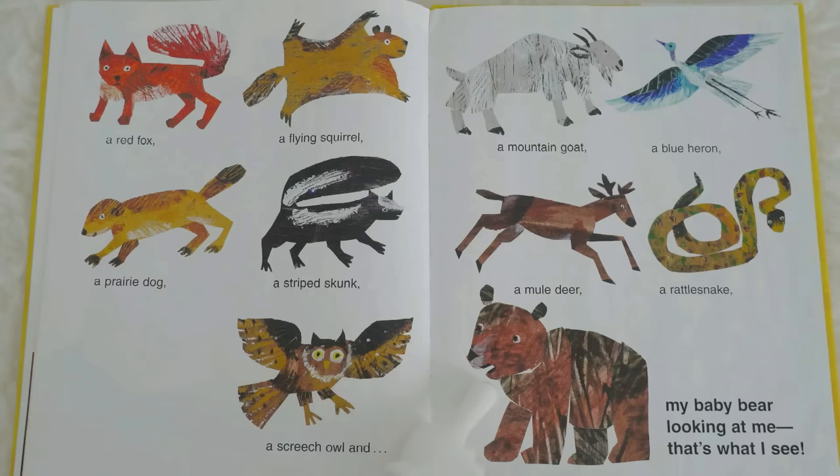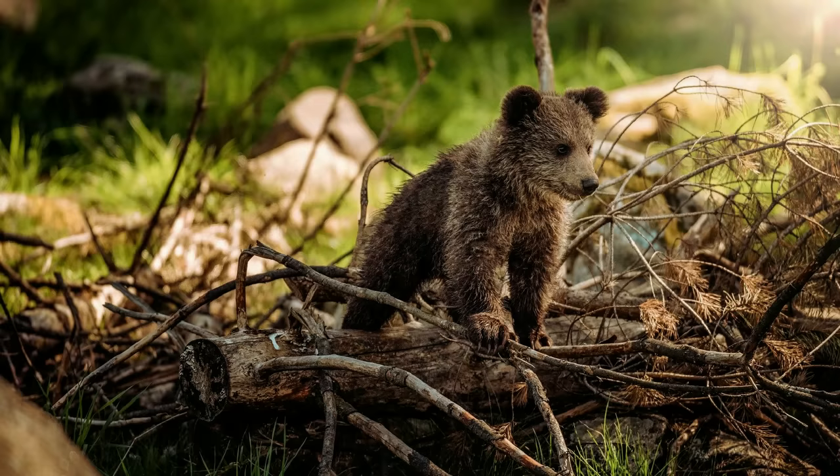This one looks exactly like Mama Bear, but this one is a little bit smaller, so therefore this is the... who do you think? It's the baby bear! This is a baby bear. Baby bear. A baby bear.